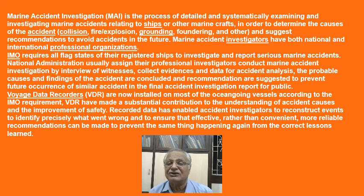So voyage data recorders, what is known as VDR, are also nowadays installed. This is something like the black box which is there in the aircraft, on most of the ocean-going vessels, according to the requirement of the International Maritime Organization. So VDRs have made a substantial contribution to the understanding of accident causes and the improvement of safety. Recorded data has enabled accident investigators to reconstruct events, to identify precisely what went wrong, and to ensure that effective, rather than convenient, more reliable recommendations can be made to prevent the same things happening again from the correct lessons learned.